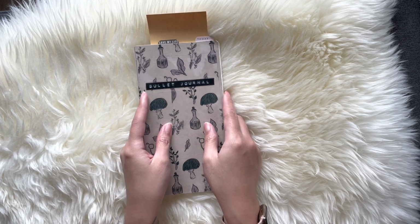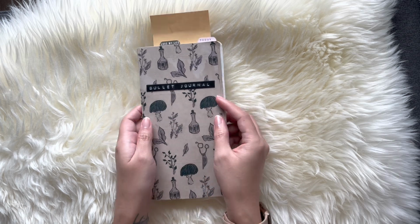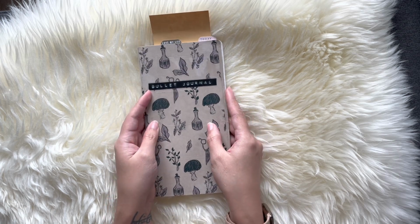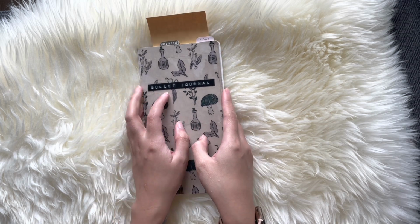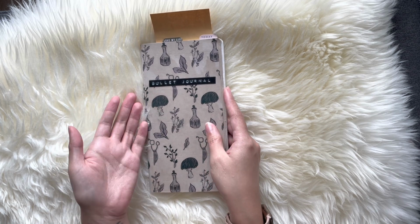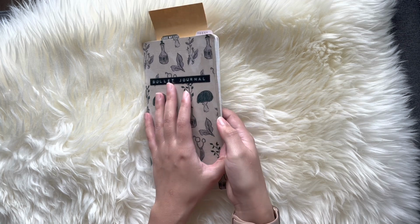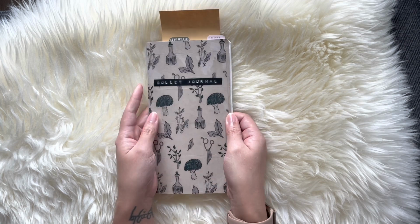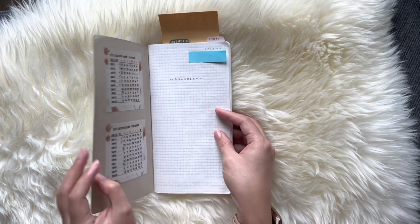I just wanted to talk you through a flip through of my January bullet journal. January was the first month that I spent entirely in a standard TN. I used Hobonichi Weeks alongside it for the first week or so, and then I just migrated everything into here, and it was working out really well. So I just wanted to show you through that journey.